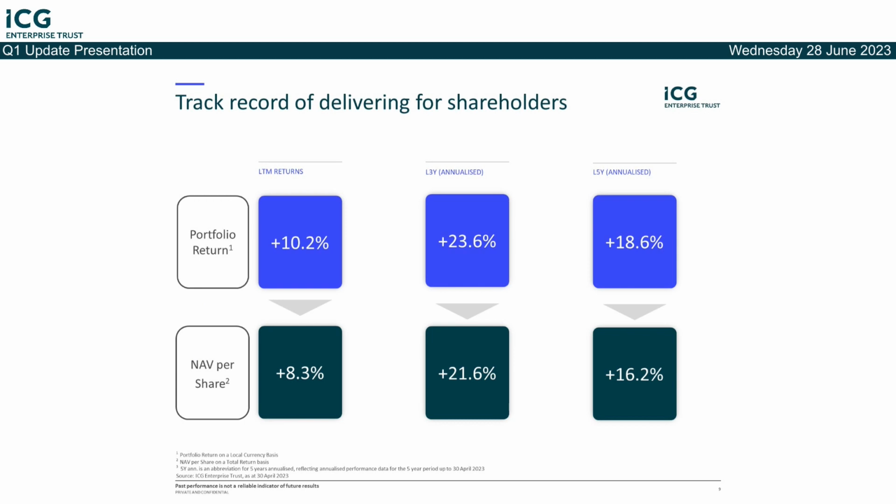Turning now to our track record. Obviously, this is only one quarter, and for those of you who've met us, you'll know that we will always point out that ICG Enterprise is a long-term investment. Over the last year, we've generated 8.3% NAV per share total returns. But as you go out further, over 3 years, we've generated 21.6% on an annualized basis. And over the last 5 years, 16.2% on an annualized basis. And we believe that our performance really should be judged against this sort of long-term investment performance.